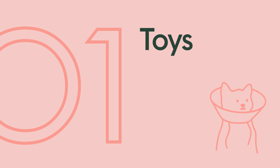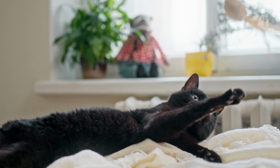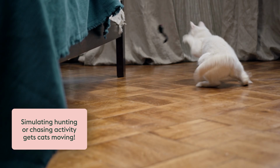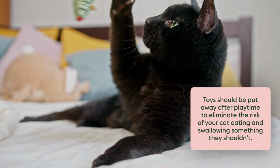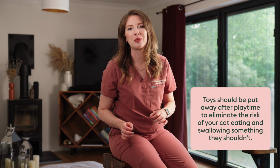One of the easiest ways to get your indoor cat moving is toys. So this can be anything like feather wands, mouse on a string, puzzle feeders, things that get these guys moving. We want to simulate any sort of hunting or chasing activity. These are great ways to get cats active. Now, one thing that I always tell people is if you are using toys with feathers or strings attached, please make sure that these are put away after your short and sweet bursts of playtime. We don't want to leave toys around that can accidentally become unwanted foreign bodies or gut obstructions.